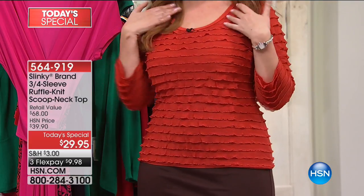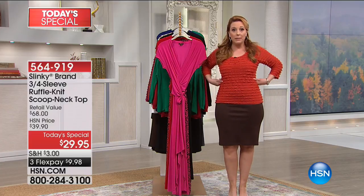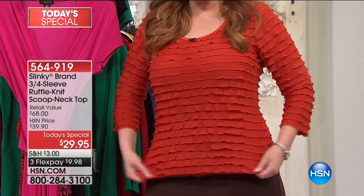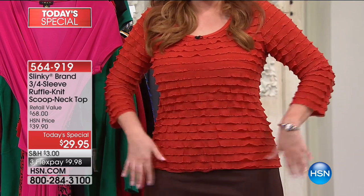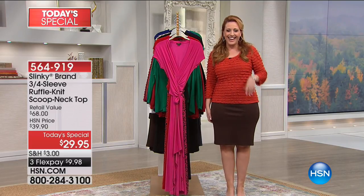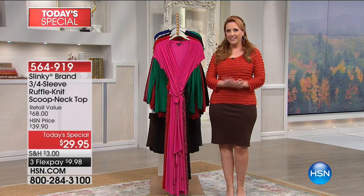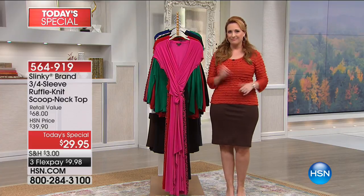I love the scoop neck, so if you're a jewelry gal, I'm curvy, I'm wearing a medium. You have so much room. Throw it in the washing machine. I hang it up to dry. And I love that you don't see anything. It's so incredibly slimming. And if you'd like to pick it up, we're going to be showing it to you again in about 15 minutes. Most people are getting more than one. But coming up next, we've got our dress from Iman. It's our showstopper.